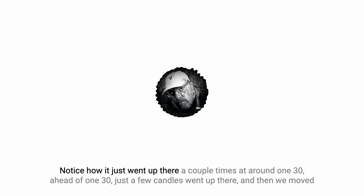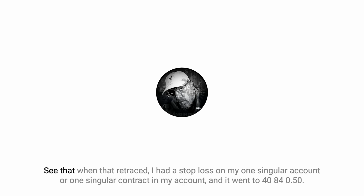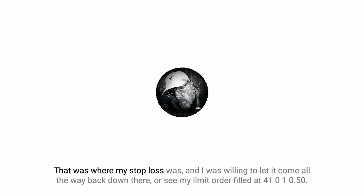Notice how it just went up there a couple times at around 1:30. Just a few candles went up there, and then we moved from that high down to around 4082 at 2:30 in the afternoon. See that? When that retraced, I had a stop loss on my one singular contract in my account, and it was at 4084.50. That was where my stop loss was.